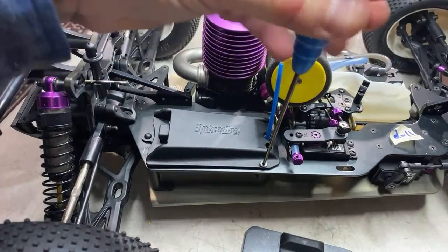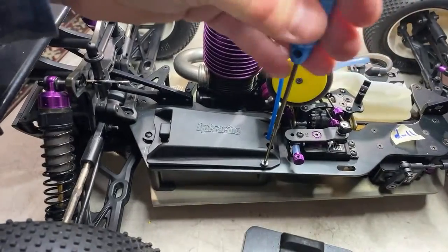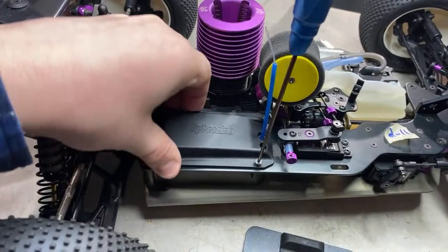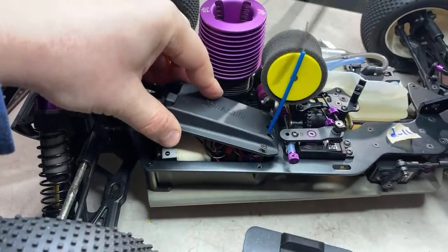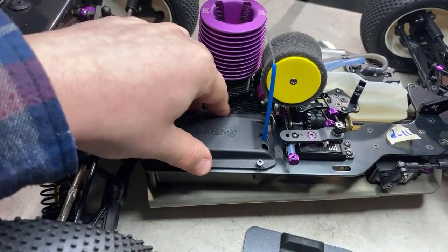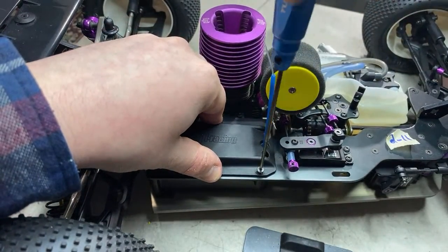There's a screw that goes also. It's not just a body clip. There's like a dual thing. So there's a body clip and also a screw. Interesting setup. Let me just check out which receiver. Okay, so I have the GT5 in there. Okay, so that's it. I don't need to really open it anymore unless the batteries are bad.